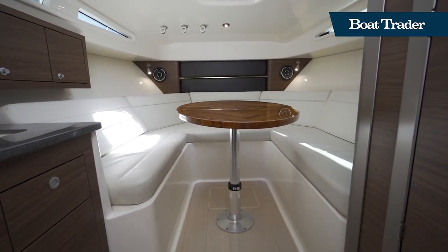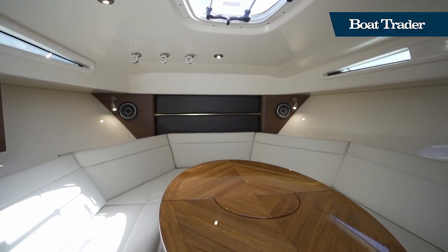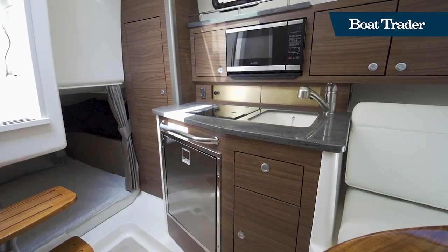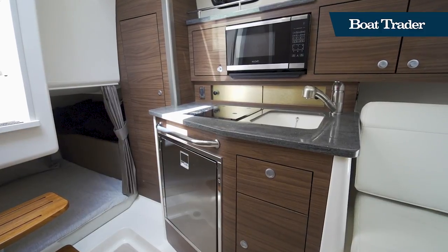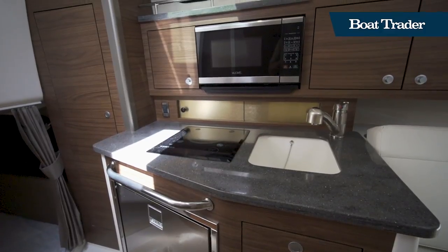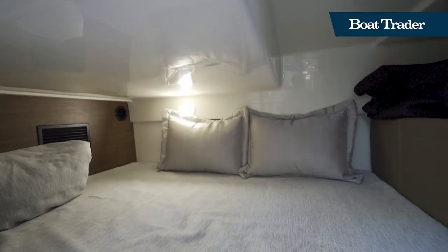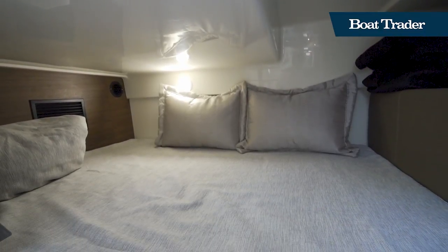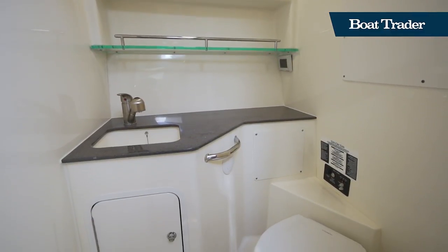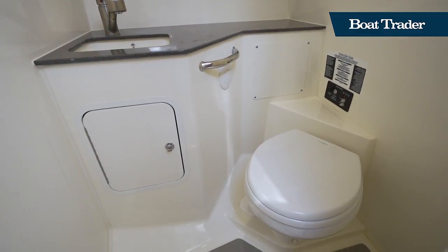Well, it looks like Whaler's covered everything at the helm, and I'll bet you there's a really nice cabin down here, too. You will see that there is a forward berth, which also converts to a table and lounge setup. You have a little kitchenette setup with a single burner stove, a refrigerator, a microwave, and a sink with a pull-out sprayer. Underneath the stairs is a mid berth, which is another place for somebody to rest or sleep. And then here on the starboard side, you have your head with a pull-out shower and a flushable toilet.